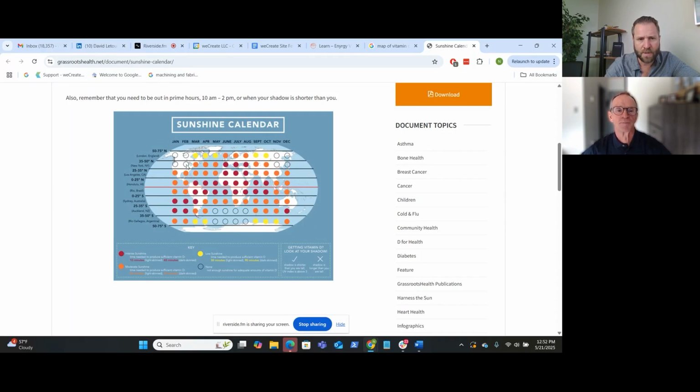Correct. And then I'm getting moderate in March. Yeah, and then once again I'm getting nothing in November or December. Yeah, so just kind of an interesting tool.